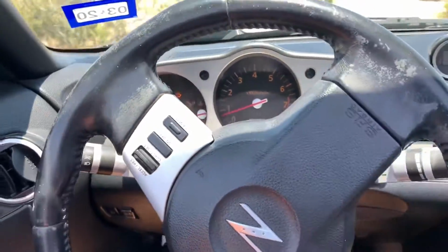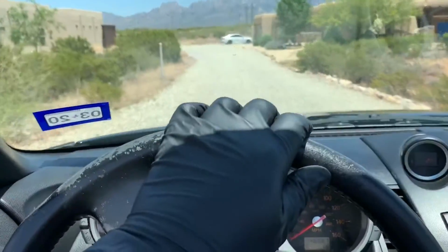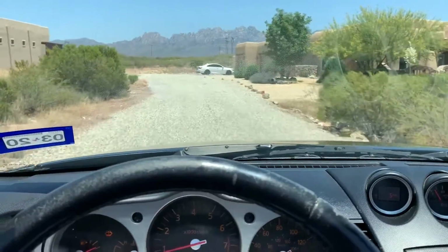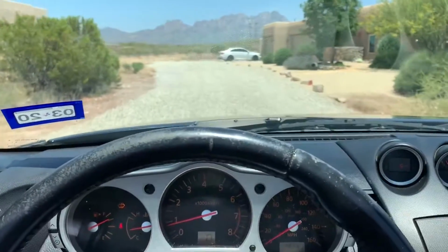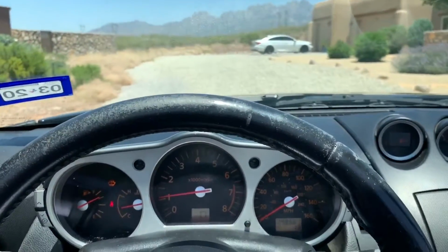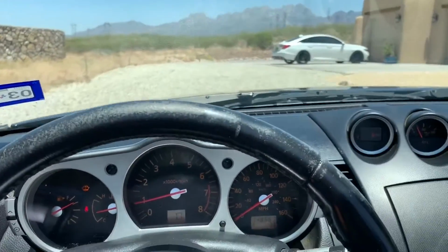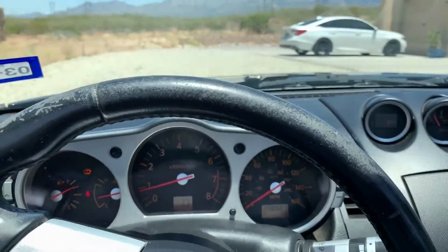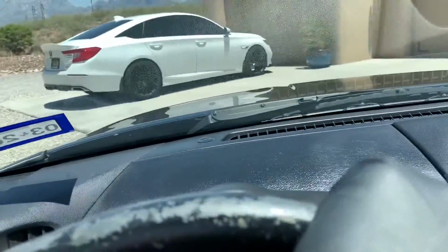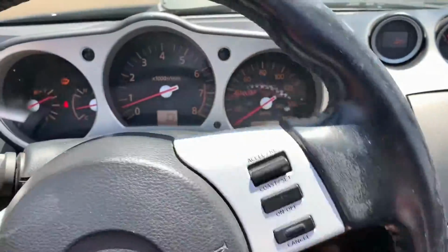So let me do some research. I'm not quite sure if the wheels on my Accord will fit on this Nissan. Maybe I can find some at like a used tire shop that we can slap on instead. But let me take the wheels off. I'm gonna put this on jack stands. We'll take the wheels off and see what happens.